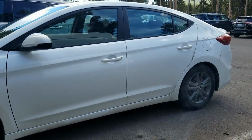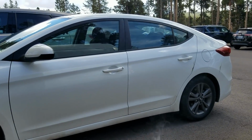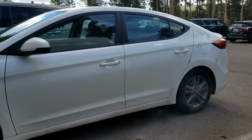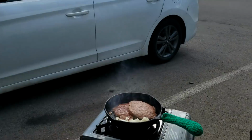Boy, these people here, they got out of the car, felt like a half an hour, but it took them 10 minutes to figure out which direction to go, sitting here arguing. I'm glad I don't have that problem. I mean, I got problems, but I don't have that problem.